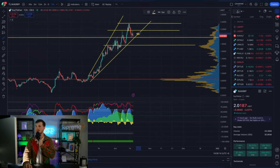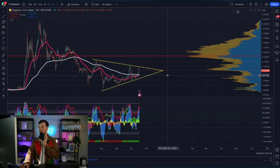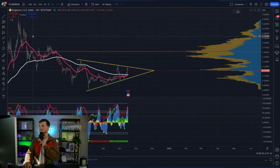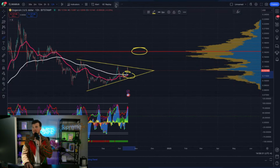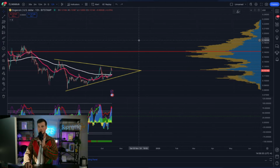The next chart on my list is Dogecoin. We're going in order of the hottest altcoins on PHEMEX. As you can see, we have a pennant forming here on Dogecoin. The saving grace of the Dogecoin chart on the 12-hour is that the point of control is actually above the price action, and we almost have a bull cross, the 50 EMA getting above the 200 EMA on the 12-hour chart. We're looking at all 12-hour charts.